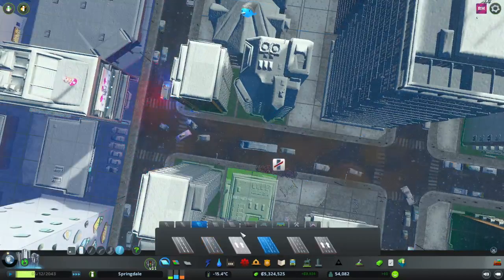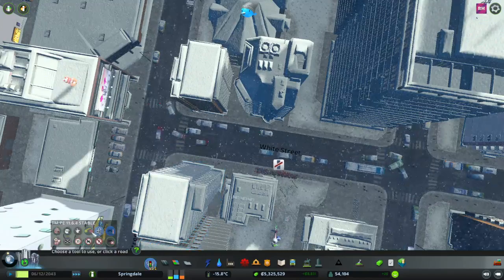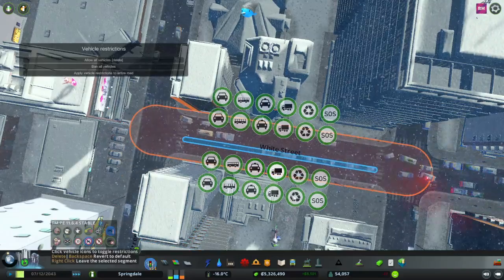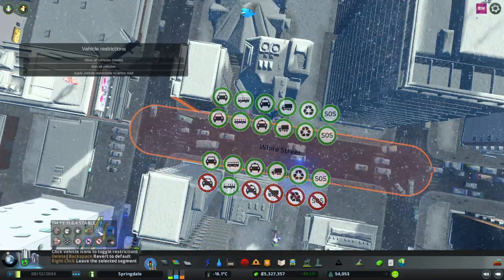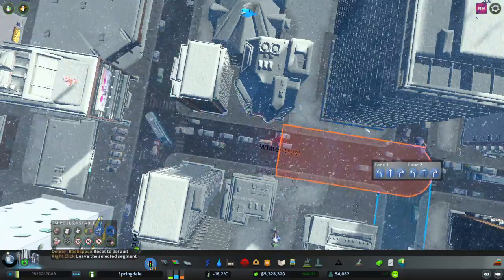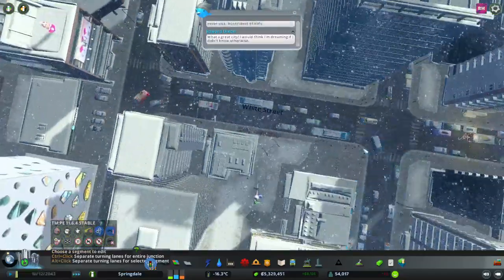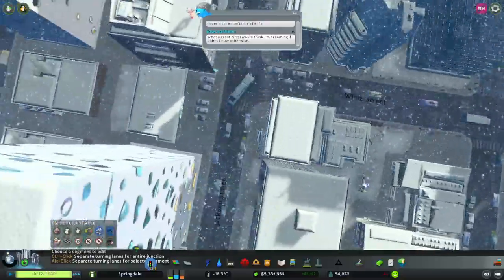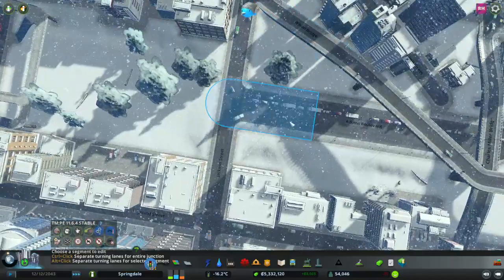Maybe we do something like that, and then genuinely we will do that as a bus lane. They can go in either way that they want to, but allowing one per bus lane is going to help out people getting around down here. So that's going to help a little bit of traffic flow.